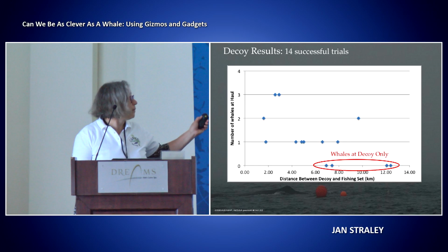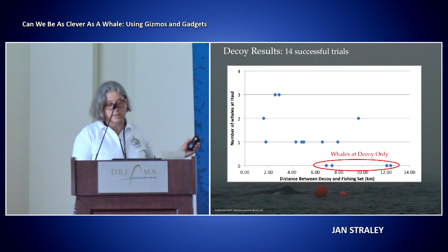the top plot here shows a summary of the 14 usable sets we analyzed. I won't go into the details, but if you want to know more about each of these plots, I can go into it in depth. This is just a summary of the 14 usable sets. So you can see on 4 of these sets, whales were detected acoustically right here at the decoy only. They were never sighted acoustically at the fishing hole.